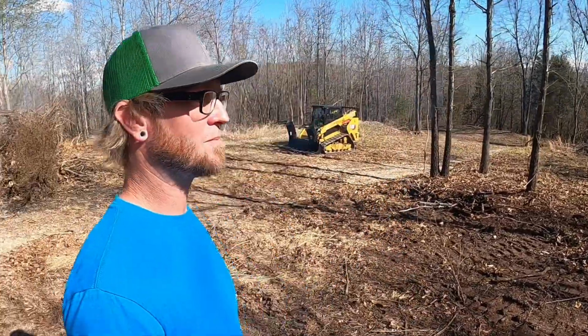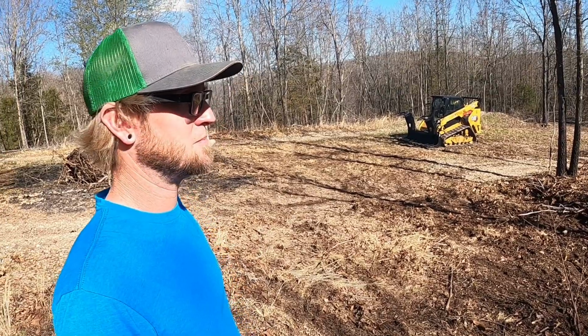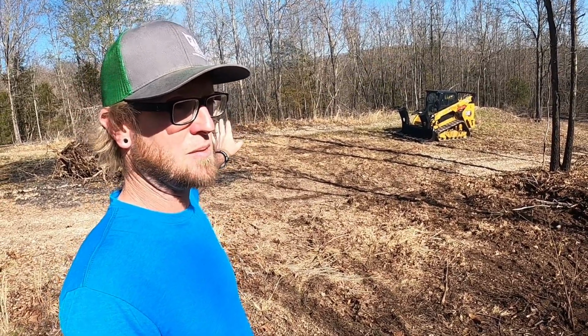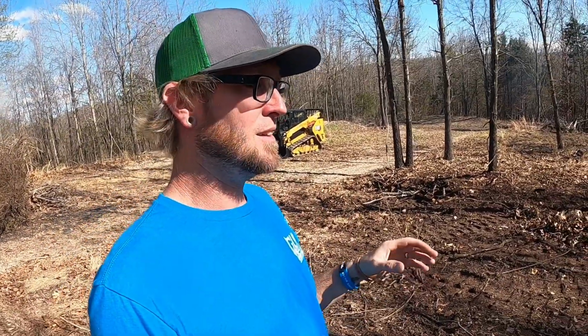In a perfect world, I would have a hoe out here pushing this pile together and doing what I'm doing with it, and then just using the skid steer to bring it over, because you kind of have to drive into the pile more than you want to. Somebody showed me a video here recently of a machine caught on fire.